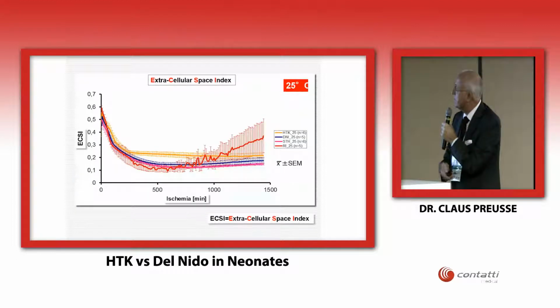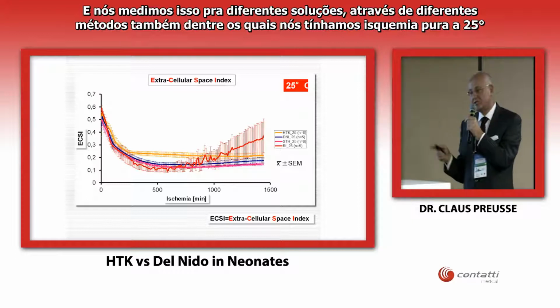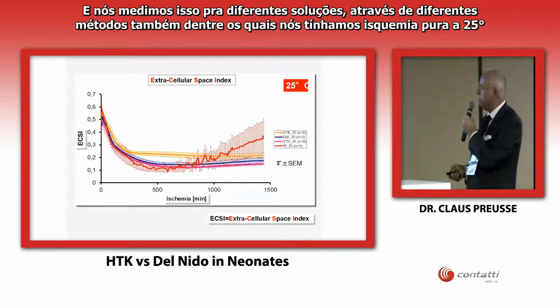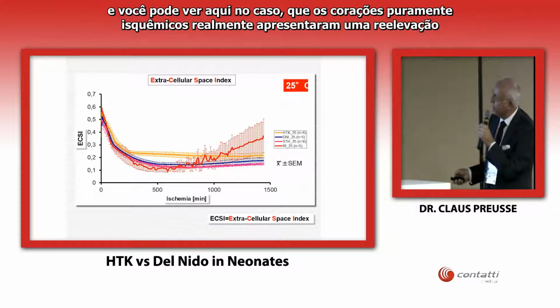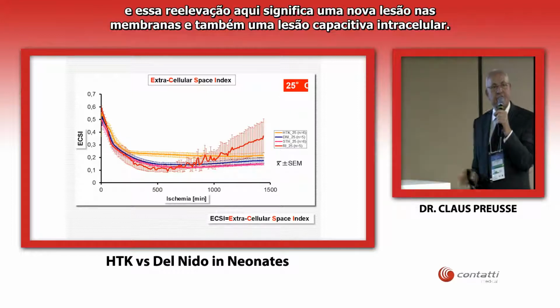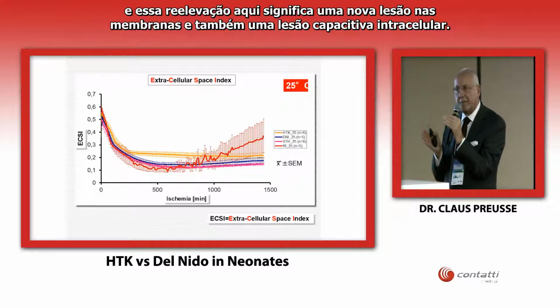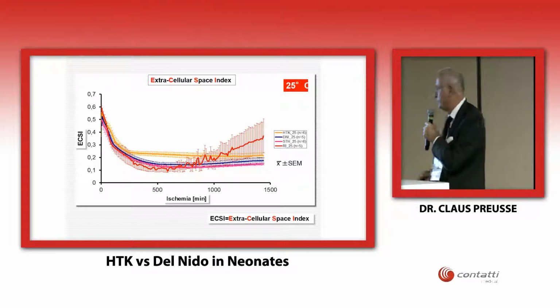And we have measured different solutions and different methods. Among them were pure ischemia at 25 degrees. And you see the pure ischemic hearts re-increased. Any re-increase means an injury of membranes and capacities intracellularly.